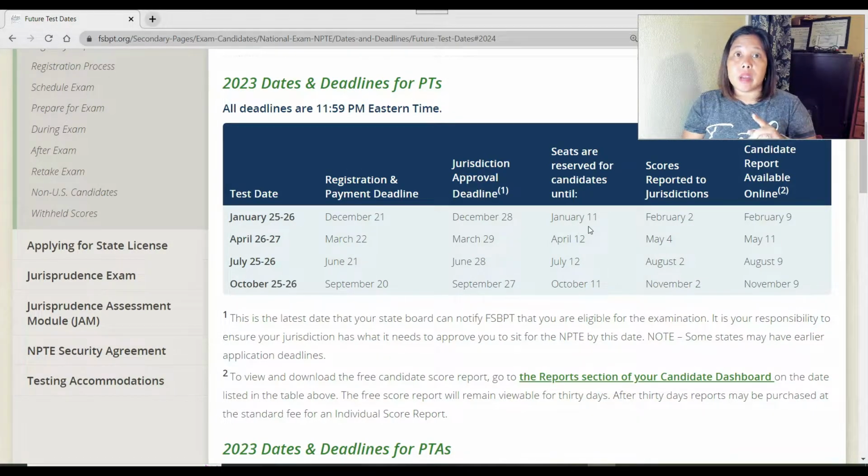These are the seats reserved for candidates. For January 25 and 26, it is January 11. For April, it's April 12. July is July 12. And the October test is October 11.